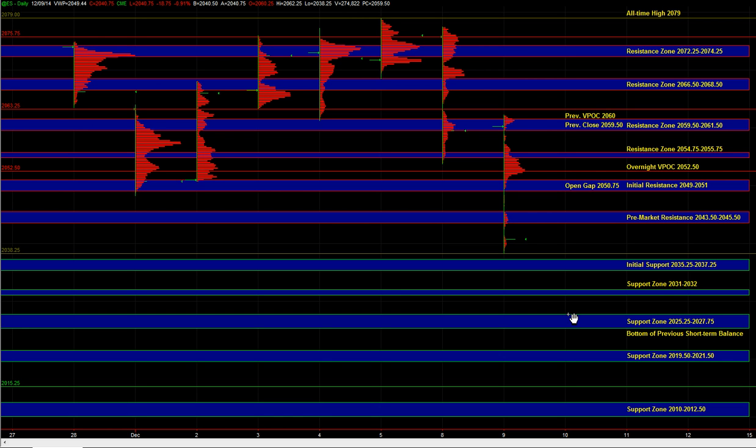So on the upside, pre-market resistance 43.5 to 45.5. That is the nearest resistance at this point. And beyond that, we have resistance at 49 to 51, which provides very conservative trade location for short. And above that, we have the overnight VPOC 52.5, and then the other resistance zones. But given the magnitude of this sell-off, ideally at this point, sellers hold ES below 49 to 51, and holding below 43.5 to 45.5 could result in even continued liquidation.